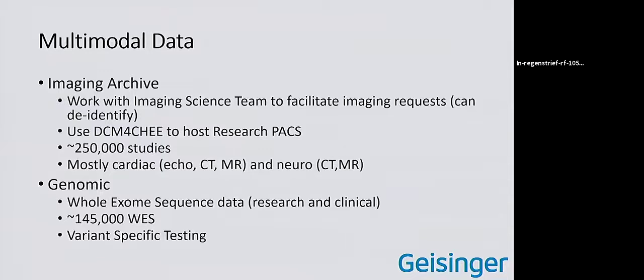Now, in addition to those, the data sources that I've been discussing are very much EHR structured data. In addition to that, we have a separate environment, both in imaging and genomics, where we have basically created a research version of PACS to bring in imaging to help with different studies. So we have de-identified versions as well as identified versions of this environment, and we use DCM4CHEE, which is an open source program, to host this. And it's mostly cardiac and neuro, again, CTs and MRs. And it's really, again, based on the need of the business.